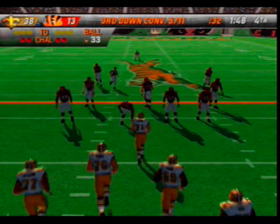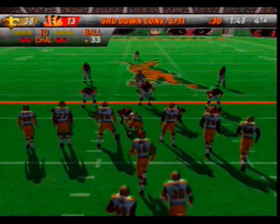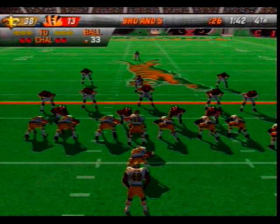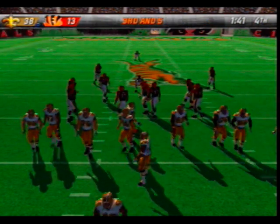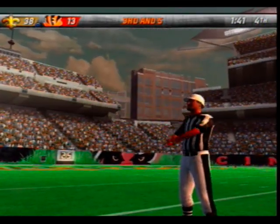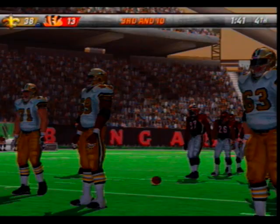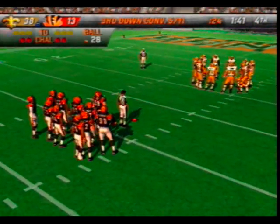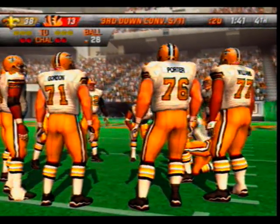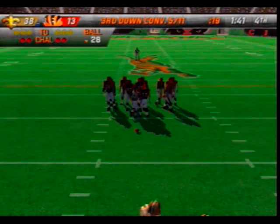It's third down and 5 to go. Ball on the 33-yard line. Cincinnati lines up in a 4-3. Dead ball. Flag on the offense. Number 30, Payne, was flagged for the false start. False starts are kind of frustrating because they're really easily avoided by just maintaining focus.